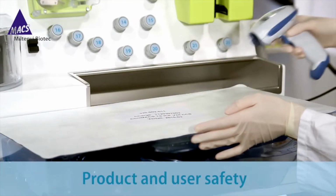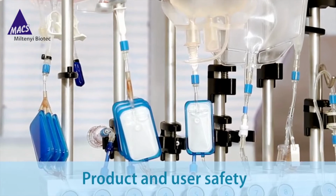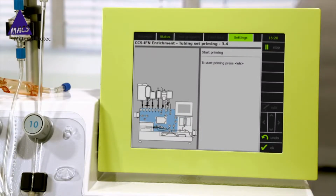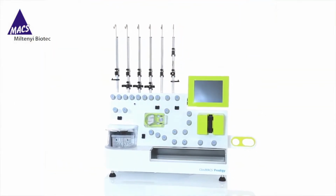Features like the disposable tubing sets and sterile connecting ports for GMP reagents and media also ensure the highest safety. Our flexible programming suite allows full customization, empowering the translation of your ideas into GMP-compliant cellular products.